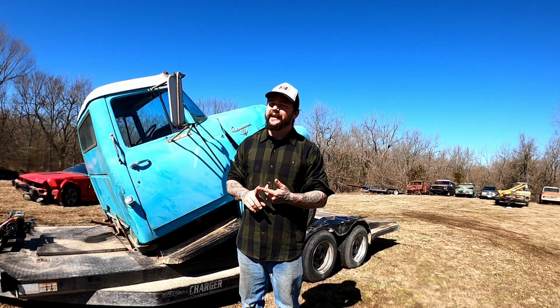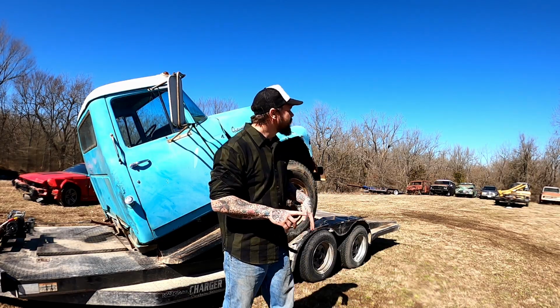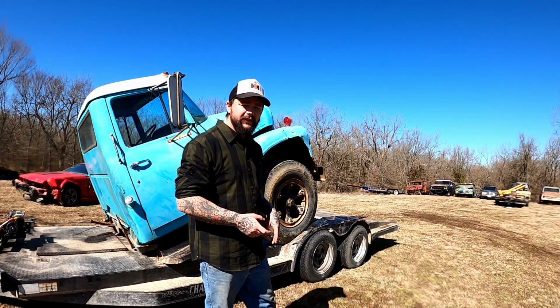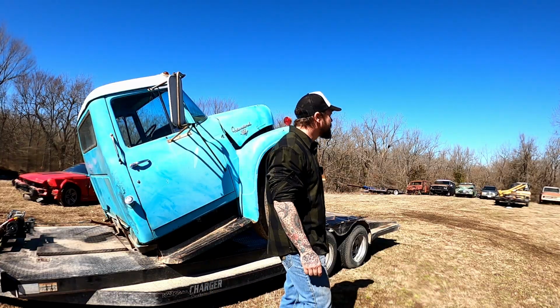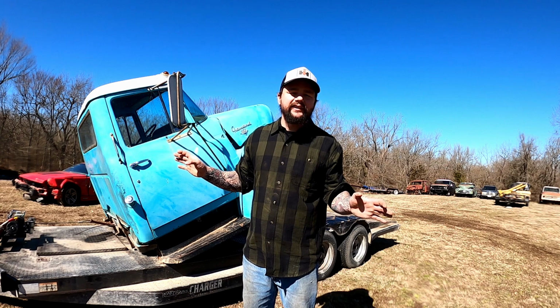I know this is my fault, all right? I'm the one who paid a guy without seeing the truck in person. If I could climb that tree, I'd whoop every ass up in there. Everyone makes mistakes in life, all right?